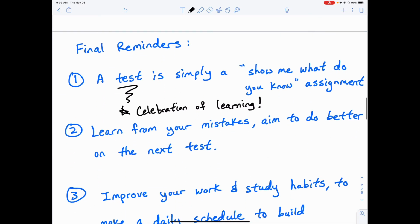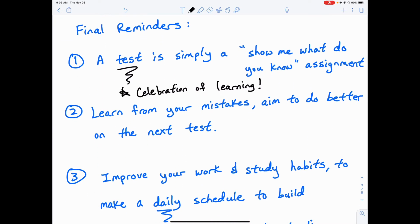A couple of final reminders. First of all, a test is simply a show me what you can do and what you know assignment. It is the same material that you've been learning all chapter. Now, for some teachers, we like to call it a celebration of learning, right? This gives you an opportunity to show the teacher everything that you've learned so far, and that is the main goal.